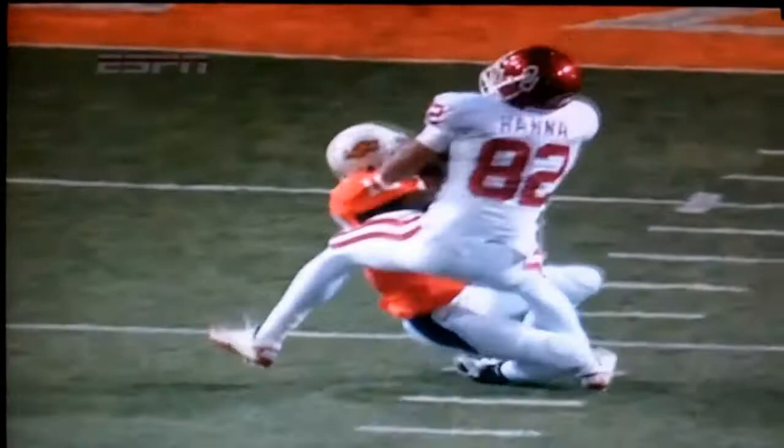Time, the quick Oklahoma still deciding to use their last timeout. That is a tight window and a great job that time by Hannah of holding on to the football. So you got to do. Martin's coming in. You know he's going to lower the boom.